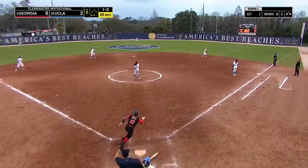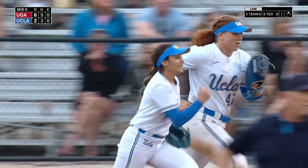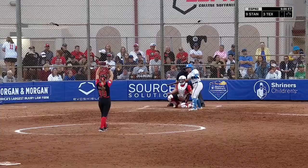That's to right field. Grant, in front of the track, makes the catch. So they get Mosley to win the inning. If I could make a dolphin sound, I would make it right here, but I can't. It's still 6-2.